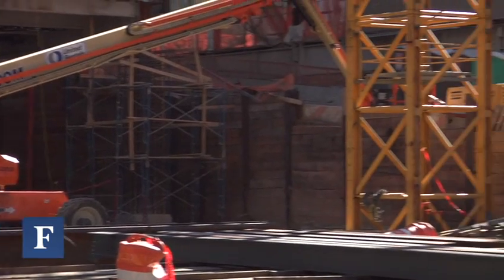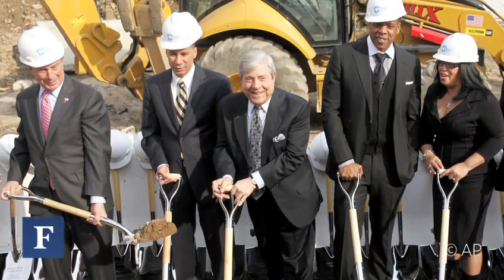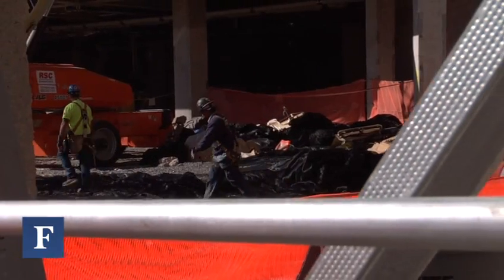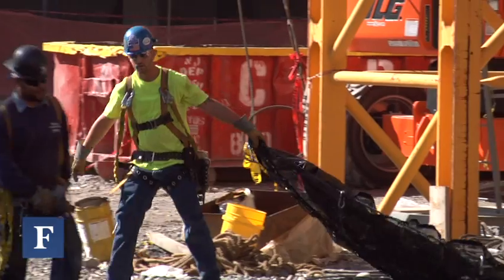So the first major activity in the construction of the arena is the excavation, which is the digging of the large hole and the foundation work. And that process of just excavating alone is about 10 months. 10 months. And at the time that we're doing that, we're already bringing in the concrete, pouring the concrete, and beginning the work of building the foundation.